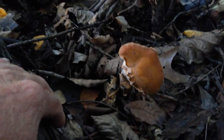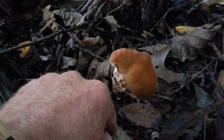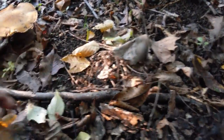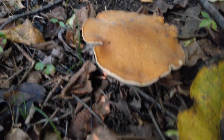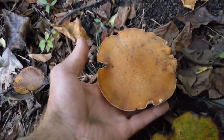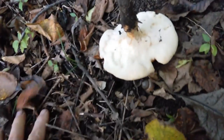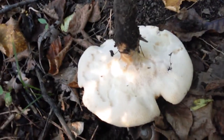Alright, here's some more of those funny looking polypore fungi running around the trunk here. These hickories. You know how I know these are hickories? Probably because, well, there's hickory nuts everywhere. There's a better shot of one of these. Like I said, I know I'm not the best photographer on the planet. Of course, the slugs have been eating this. It is a polypore. See the bottom of it?